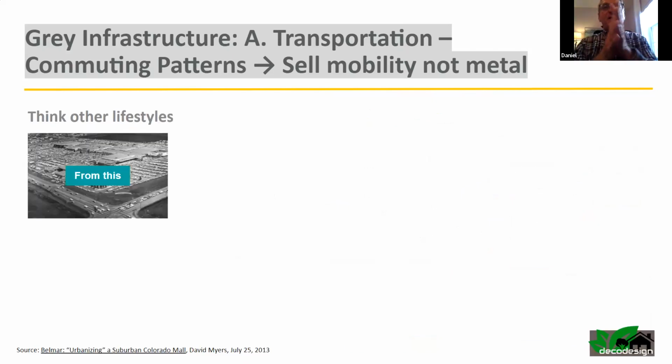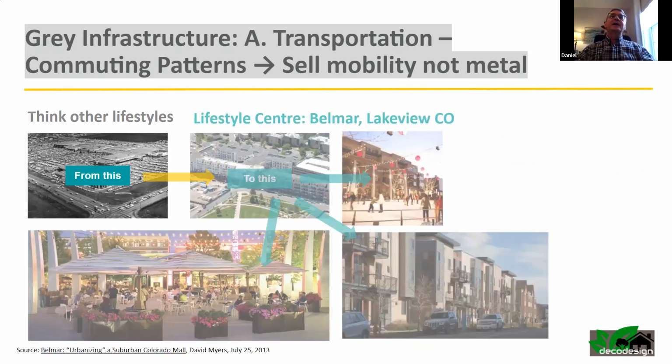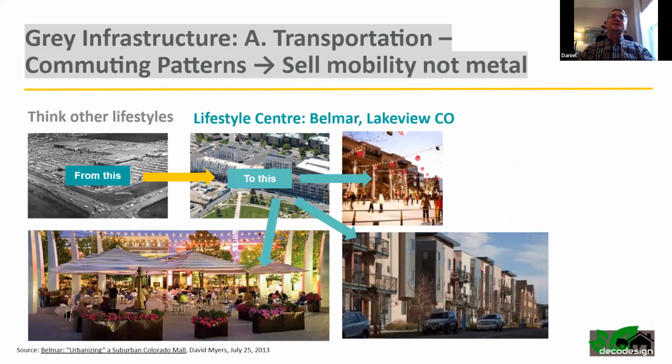Now, when we look at what is already in place in our community, and this is the picture that you see here. It's an abandoned mall that was built in the 80s, and there have been a lot of these malls across North America that have been built with nobody using them, and they went bankrupt. And basically now you have a vacant area where you don't know what to do with it. And what they have done in Belmar Lakeview in Colorado, it's what is called a lifestyle center.